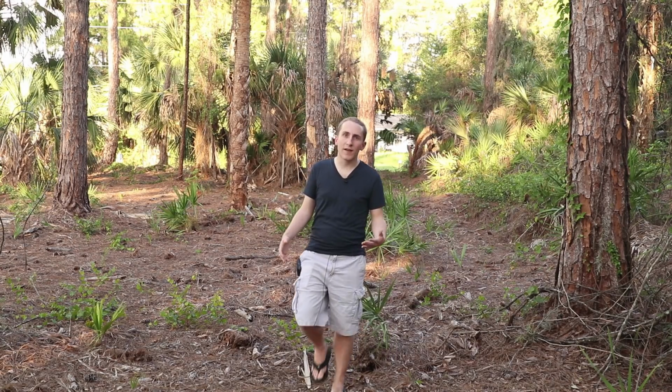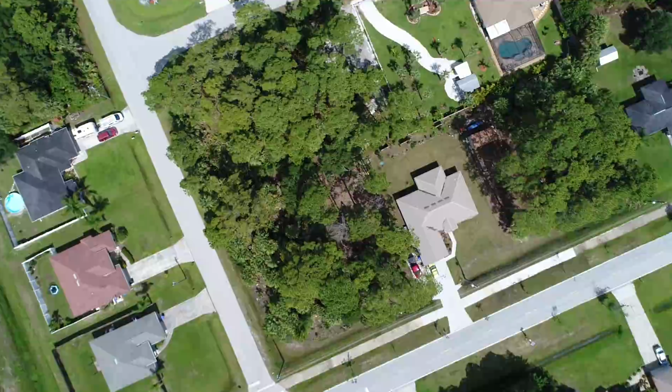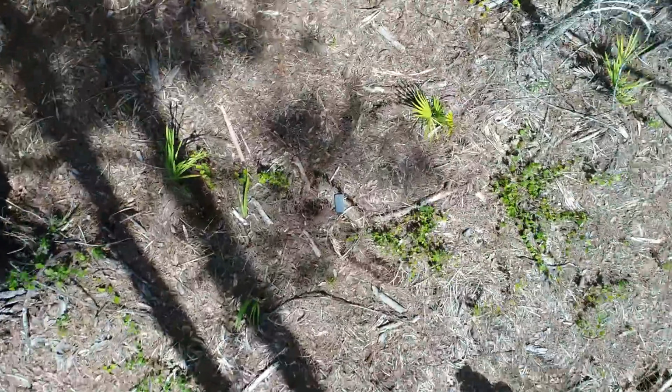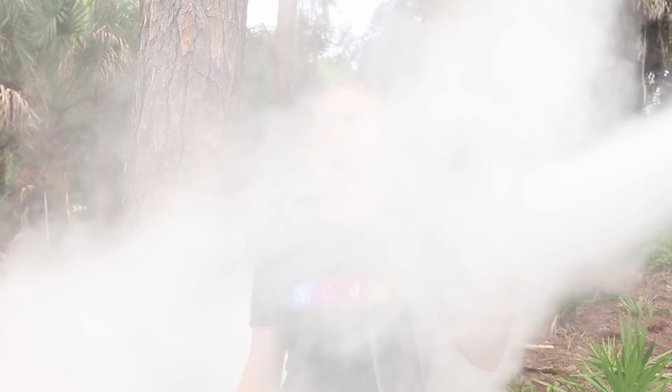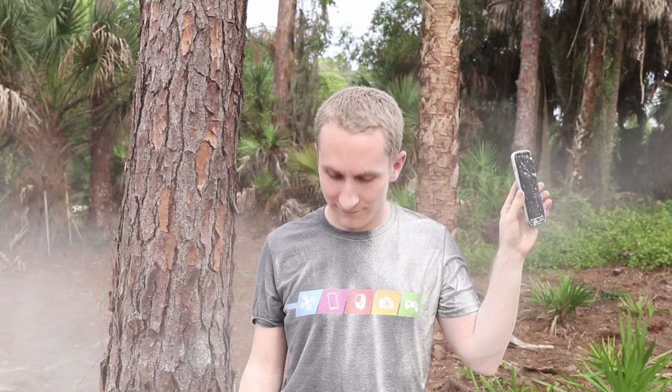So guys, the LG X Venture is a rugged phone, perfect for the outdoors, just like this. What does rugged mean, however? Let me show you right now. It's water resistant. It's actually dust resistant as well. And it is drop resistant.